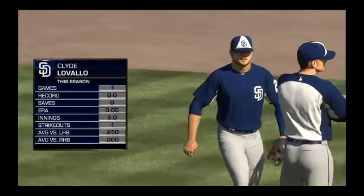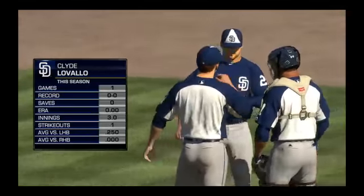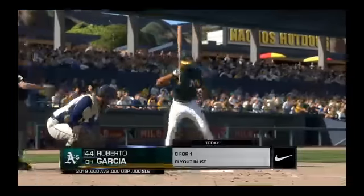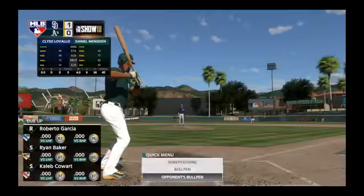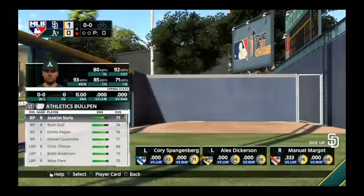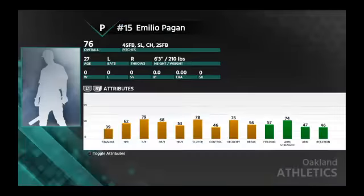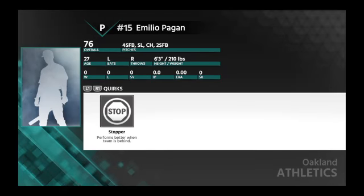Clyde Lavallo will come on and get some work as he makes his 2nd appearance so far this spring. Leading off the inning, Roberto Garcia, as they'll look to get something going here and even this game up. Designated hitter, Roberto Garcia.